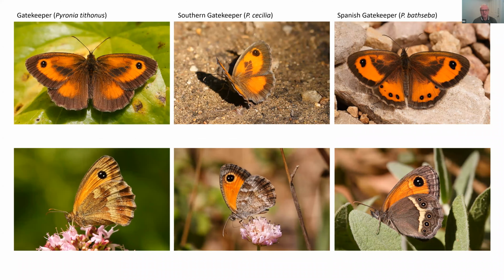Again, just to illustrate that the familiar British species has cousins which are very similar. This is Gatekeeper, top left. This is a male, with the underside below.